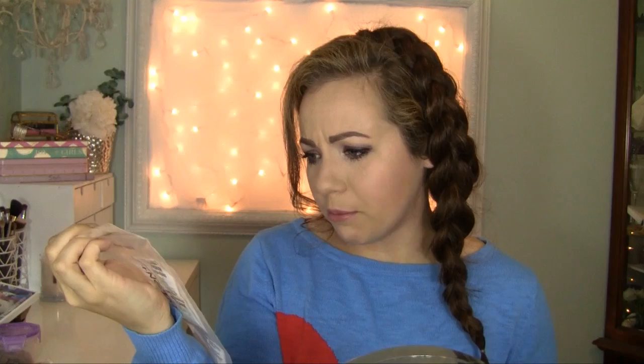Another holy grail favorite I use all the time, this is from Delon, and it's the Premium Cotton Rounds. It has aloe vera and provitamin B5 in it. I never realized that until now, just reading this. But they're just a nice little round cotton round that I use to take off my eye makeup and to put toner on my face and take off my nail polish. I use these for everything.